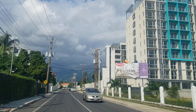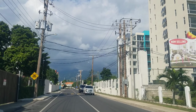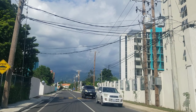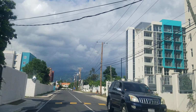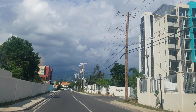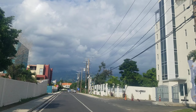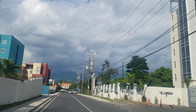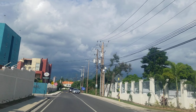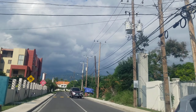Today we're looking at some of the construction going on in the New Kingston area. This is more the residential part of New Kingston where you find the apartments and townhouses, those kind of things. So on the right, that massive building is called the Cambridge, and those apartments are for sale. And they're not completed yet, but they're almost finished.